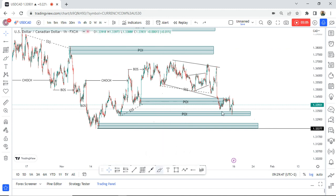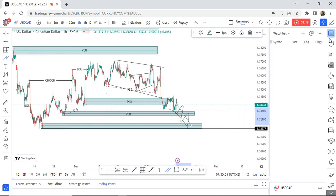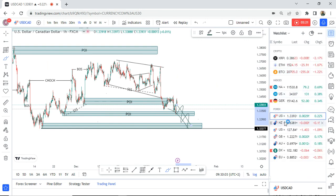With this one, I'm going to pass on it. But the bigger thing I'm looking for here is that pattern. This type of pattern is what I'm seeing happening this week. So let's pass on this one, guys.